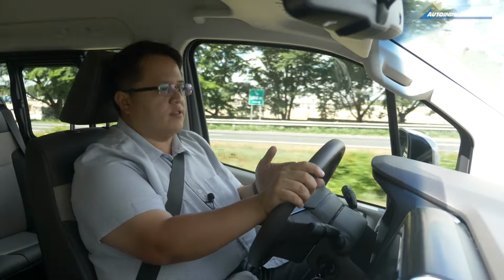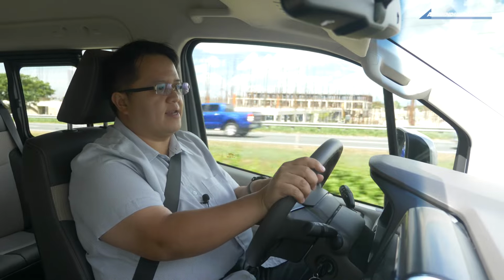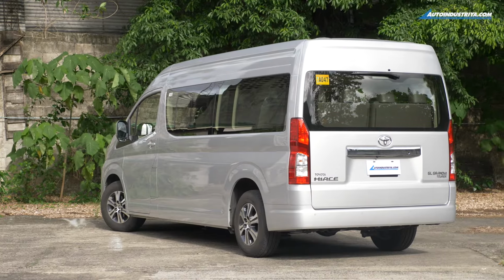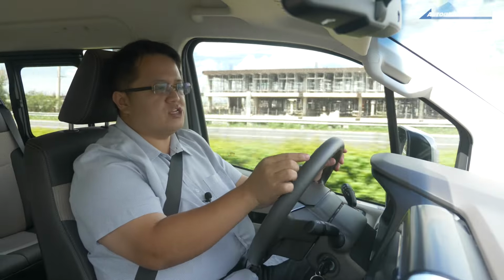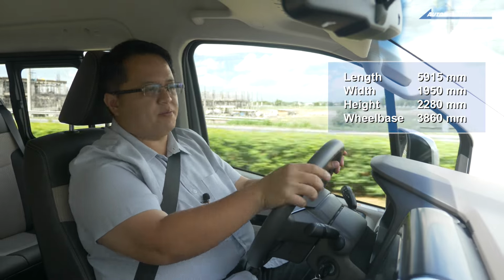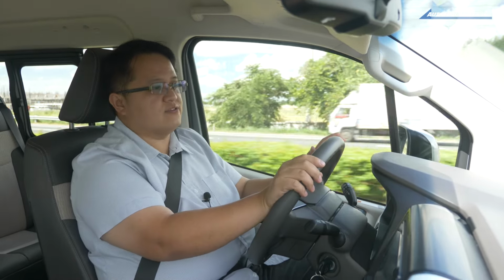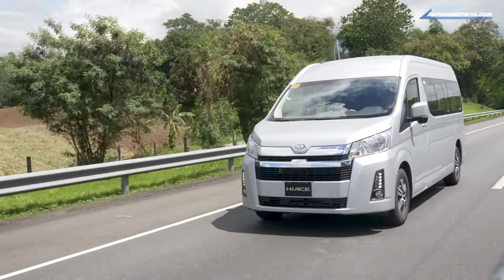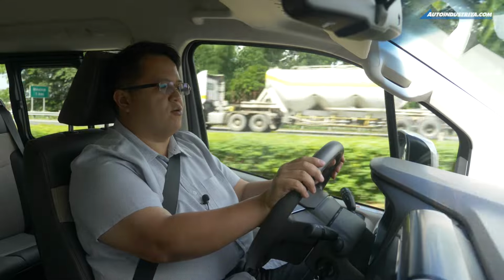So we're now aboard the all-new 6th generation Toyota Hiace. The version we're riding in is the GL Grandia Tourer. It's the most massive one of the lot. This one measures almost 6 meters long. Now, to put that in perspective, a couple of years ago, Toyota came up with the Hiace LXB. It's stretched and it's got a higher roof. But that was only just under 5.4 meters.